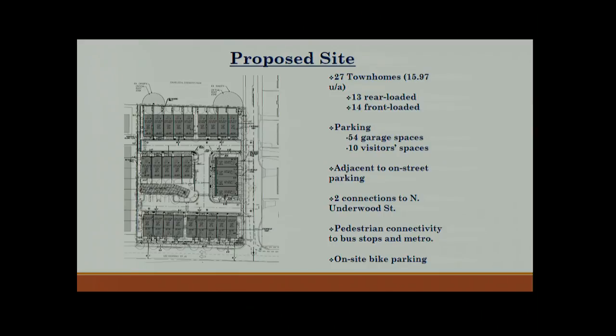As before, the units are roughly 22 feet by 50 feet. 14 of those are front-loaded units, meaning that you enter into the unit on the same side that your garage is located. And the 13 units that are located along the main frontages of the site along Lee Highway and North Underwood Street are rear-loaded units.